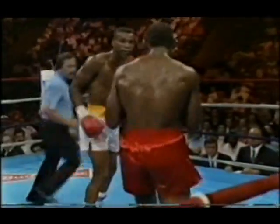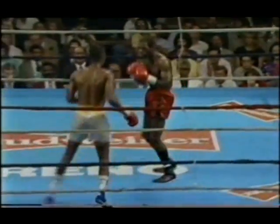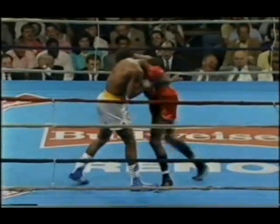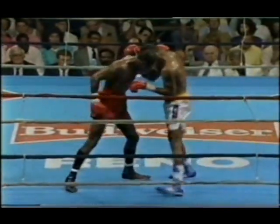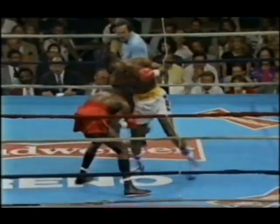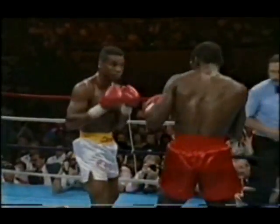The fans chanting, I think they're chanting for Iran Barkley. So Barkley the underdog, and the people tend to root for the underdog. And they are rooting for a little bit for Iran Barkley, even though you can see a good contingent of West Coast fans here for Micheal Nunn. Not as many as we normally have seen in Las Vegas for him. Barkley missing a lot. Nunn not landing as sharply as he was in the first couple of rounds. The conditioning of both these boxers impeccable. They are always both in terrific condition.